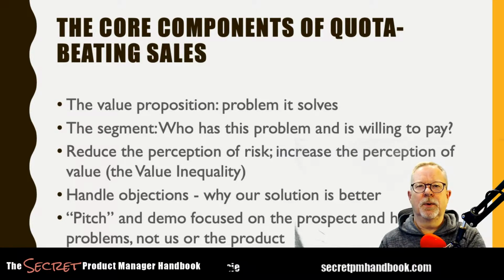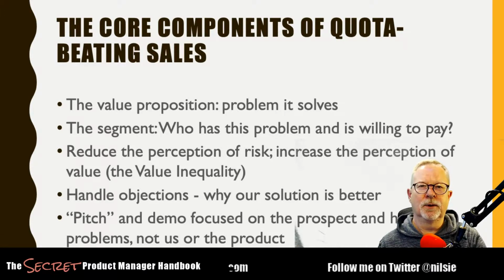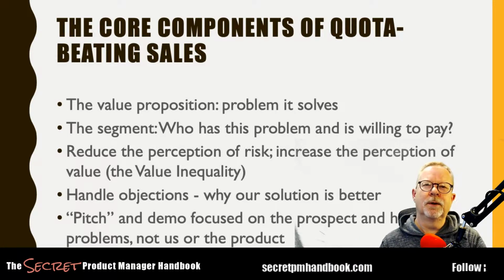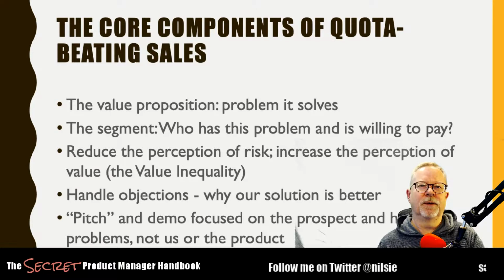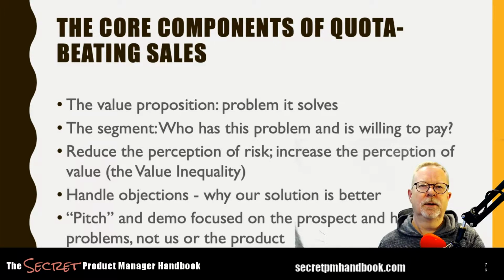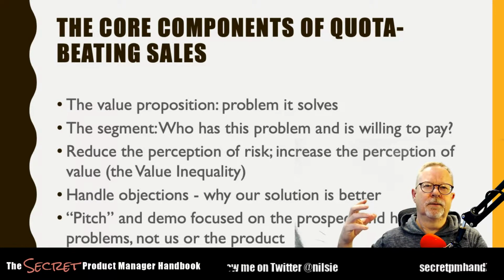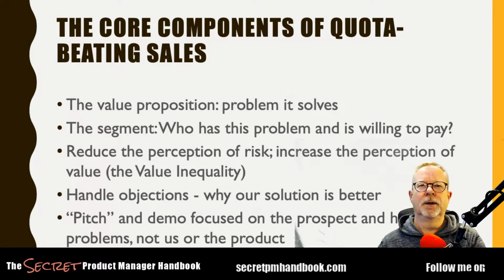You have to reduce the prospect's perception of risk, of the risk of buying your product. This is a topic I call the value inequality. I've done a couple of videos about this as well. You can check the show notes to get some links to those. But the basic idea of the value inequality is people expect to get a certain amount of value from your solution. In other words, the value of solving the problem. But there's a risk involved in that, a risk that it won't really deliver, a risk that it will cost too much to implement, the change management will be too expensive, and some other things that go into sort of the mental hesitation on the part of the prospect to buy your product. And those are what I capture in the risk, in the value inequality.